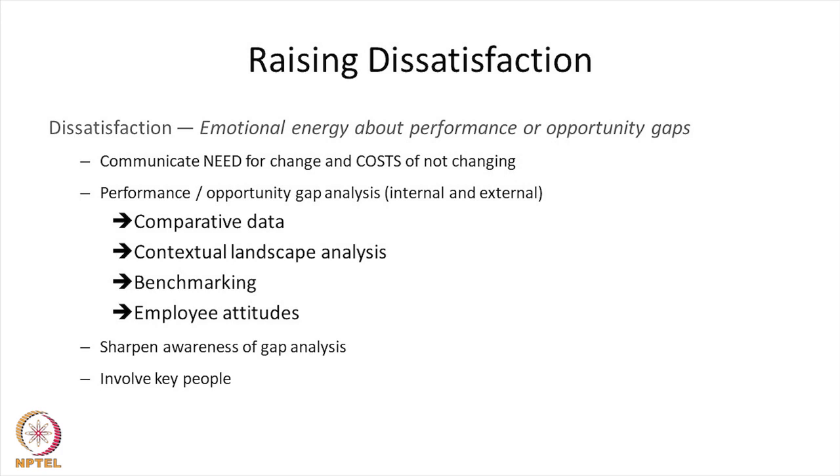So, we need to look at why the organization is going for the change. Is the organization going for change because of the opportunity gap, meaning the organization is already doing fine, it is not loss making, it is making some profit, but still the market has much more opportunity to be harnessed, that is called the opportunity gap. And then there is a performance gap. When the organization is not able to perform as well as its competitors, the opportunity gap is lack of initiative, lack of innovation. Performance gap is lack of efficiency and lack of management capabilities.